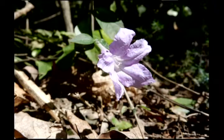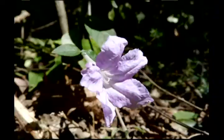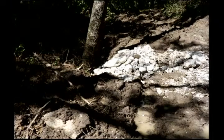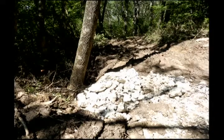This is a smooth wild petunia as opposed to a hairy wild petunia. Hairy wild's usually out on the prairie. This is more a woodland plant or a woodland edge plant, and this was in the deep dark woods until they cleared this big, well, it's as wide as the street I live on. It's wide enough to build a trail or even a two-lane street through there.